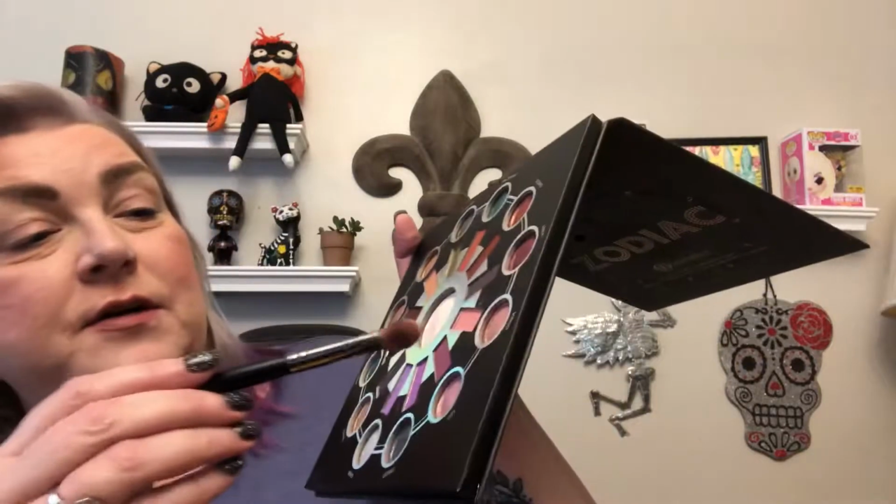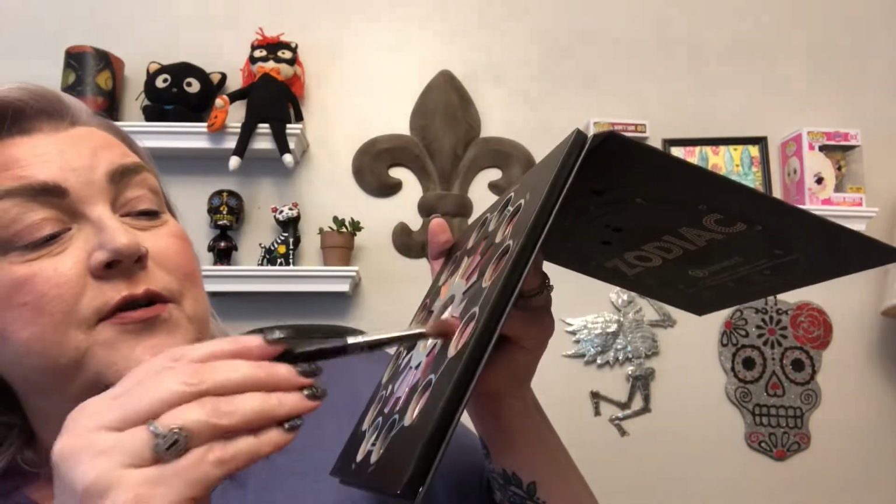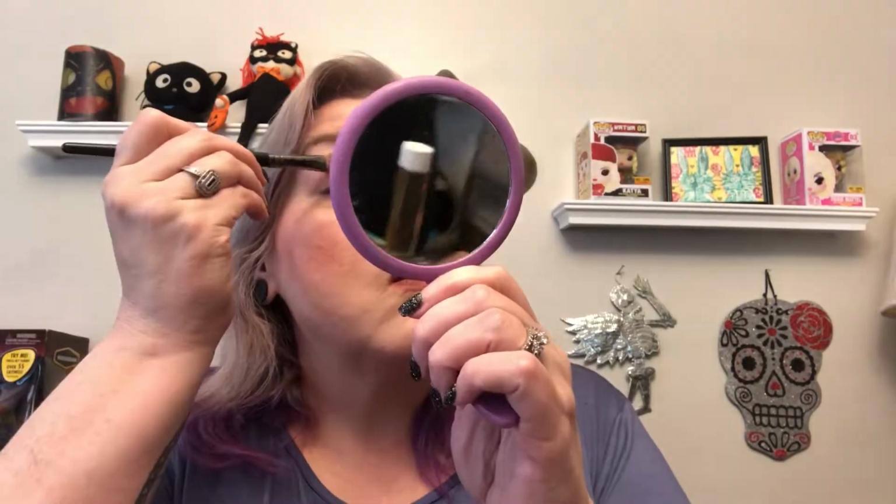So I'm going to go in here with this color off of Virgo, and covering up my mirror. And that is a very, very pigmented color. And I'll clean off my brush because that color is popping. It is very pink. So let's get in with another brush.